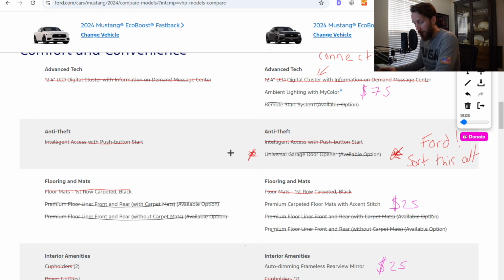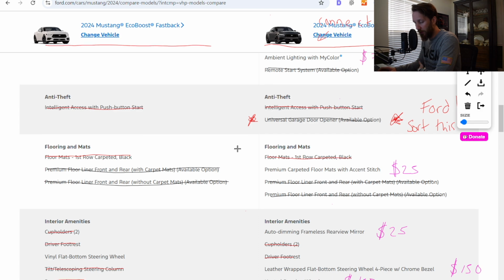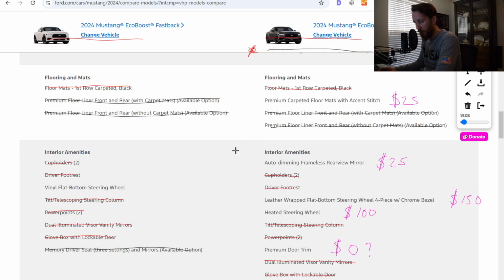Floor mats, premium carpeted floor mats with accent stitch. You can obviously change these out for any floor mats that you desire, but because they are a bit more individual to the premium, I've added a little bit of extra value to them. $25. It's not much, but it is something to showcase. Yeah, it looks different when you physically get into the car, having stepped into just the base version.